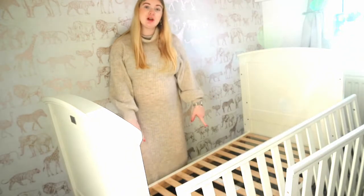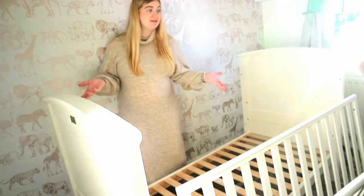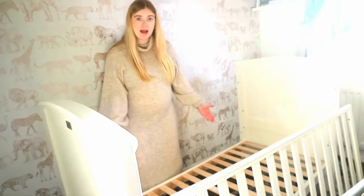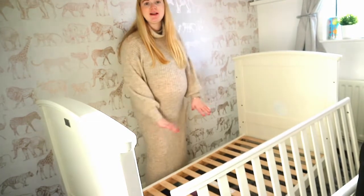Actually, the slats are too low, so we are learning. I say we, I'm just sat as a spectator. So we're having to start again basically because the slats are way too low.